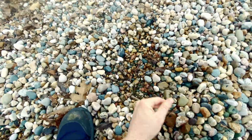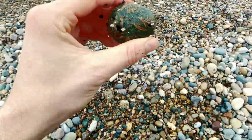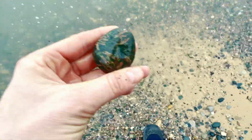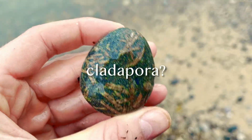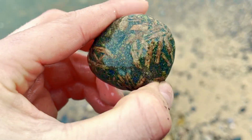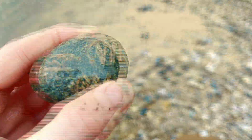Finding what I think is jasper too. Pretty sure some of these red rocks are jasper. I think I found, what is this, feldspar? Let's see. Push it off a bit. I think so. I think it's feldspar. Correct me if I'm wrong, but I'm gonna keep it.